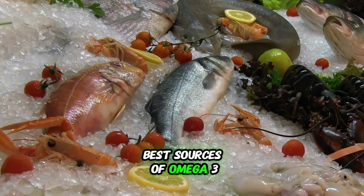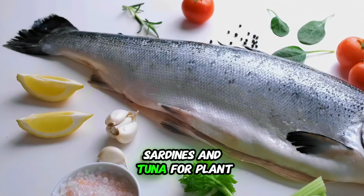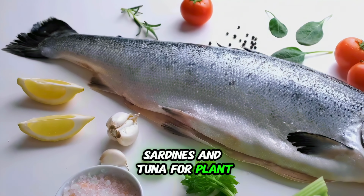Best sources of omega-3 fatty acids include fatty fish like salmon, mackerel, sardines, and tuna. For plant-based options, chia seeds, flax seeds, walnuts, and algae oil are excellent choices.